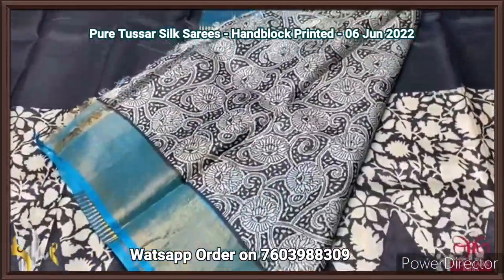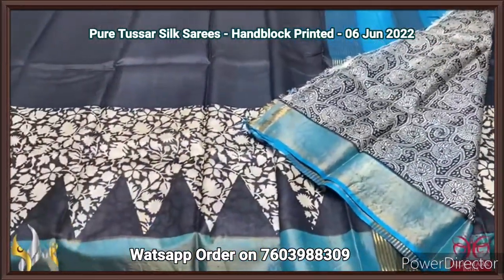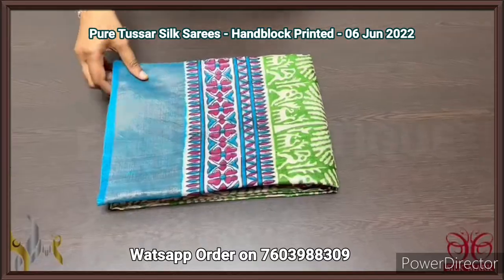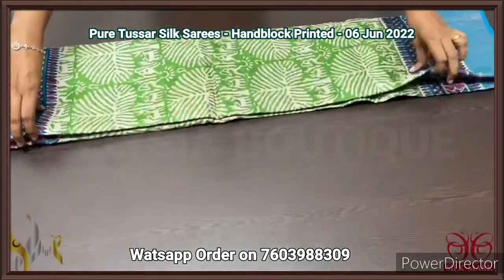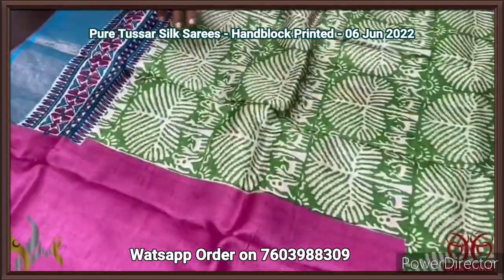Beautiful blouse piece, black and white. White is used for printing. Very elegant one with authentic silk. Pure Tussar silk saree, premium quality. Handblock printed with zari borders. Beautiful boiled acid washed Tussar.